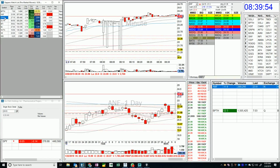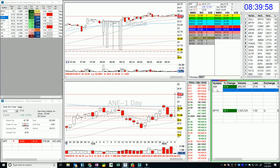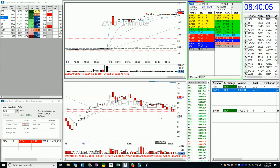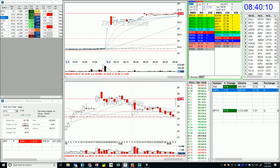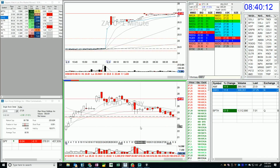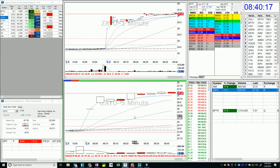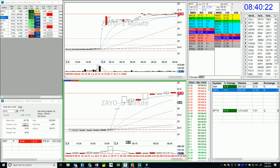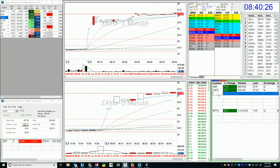All right, next we have CAYO. Let's bring this up over here. At the moment, I don't like the daily chart as much. It looks clean here, but here it seems a little choppy. Up 11.6, 309,000 shares traded so far. Yeah, not clean pre-market action, guys, at the moment. It just looks pretty flat. So not a fan of it yet. Let's see if it gets better.